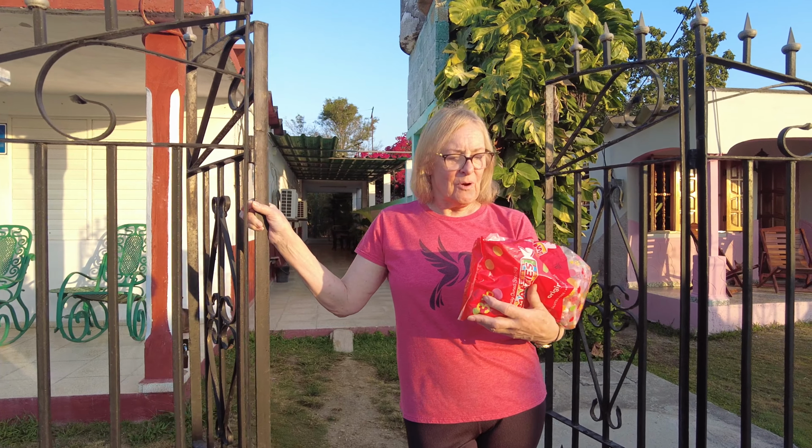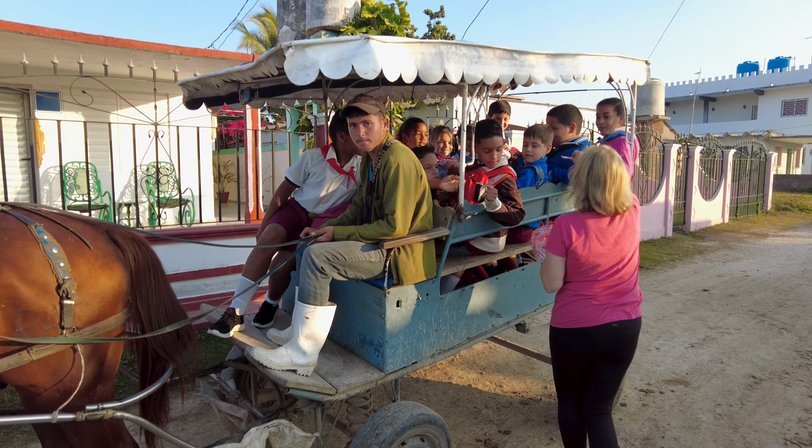The school kids here ride to school on a bus that's a horse-driven wagon. How quaint. I brought all this candy from the United States, so when the kids go by, I want to give some candy to the kids in their little school bus. Let's see how this goes.